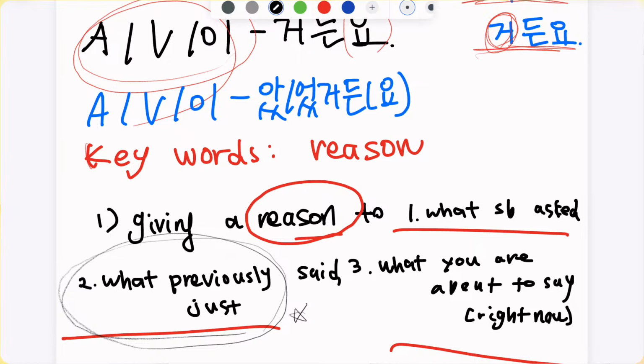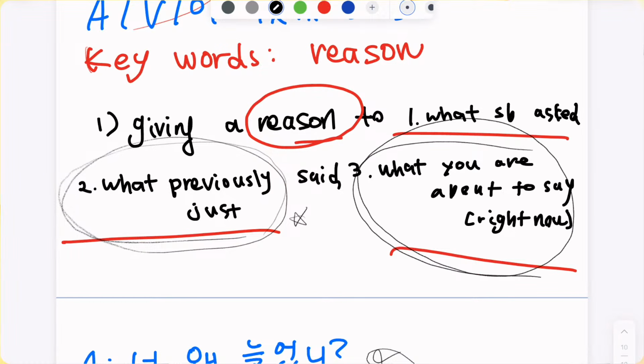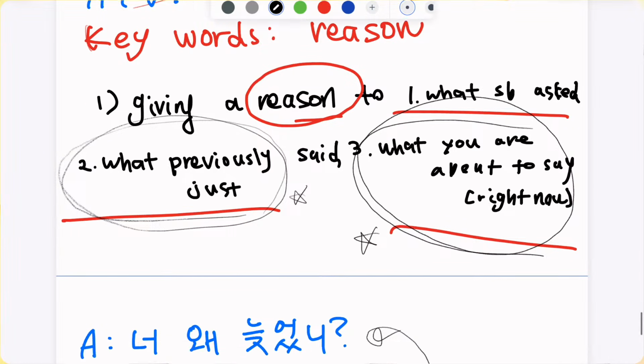That guy said, 거기 사람 너무 많아요. There are many people. And then you give the reason. 고기 반찬 많이 주거든요. They give you lots of 고기 반찬. It's because 거든요. They give you lots of 고기 반찬. 그리고 이제 3번 보시면 what you're about to say right now도 돼요.